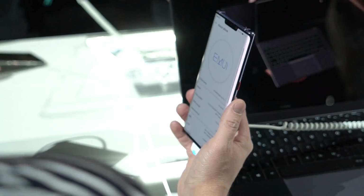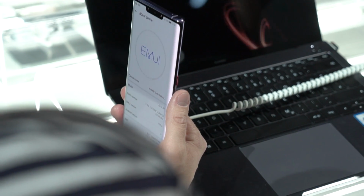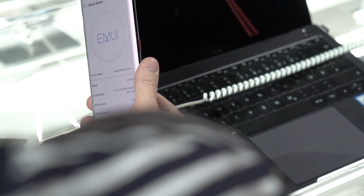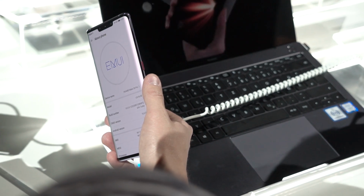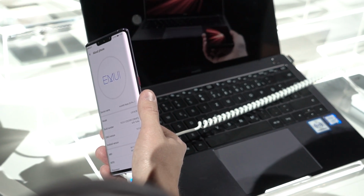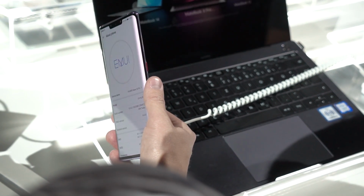Now, other major things are it's using EMUI 10, which is based on Android 10, and that's actually pretty interesting because that means that the Huawei Mate 30 Pro is still one of the first Android phones that is using Android 10. So we've seen a couple of other phones being upgraded to Android 10. The OnePlus 7 Pro was updated to Android 10. The Pixel series was updated to Android 10.